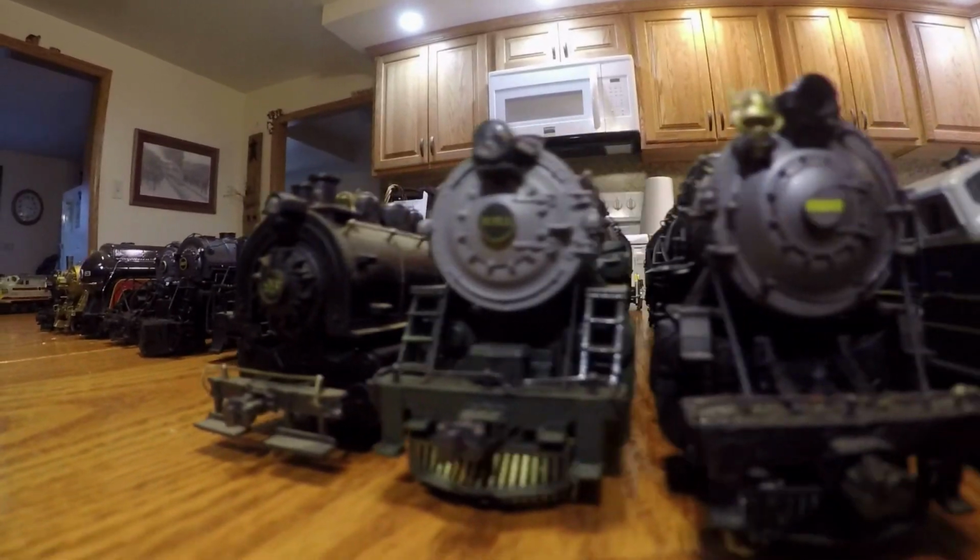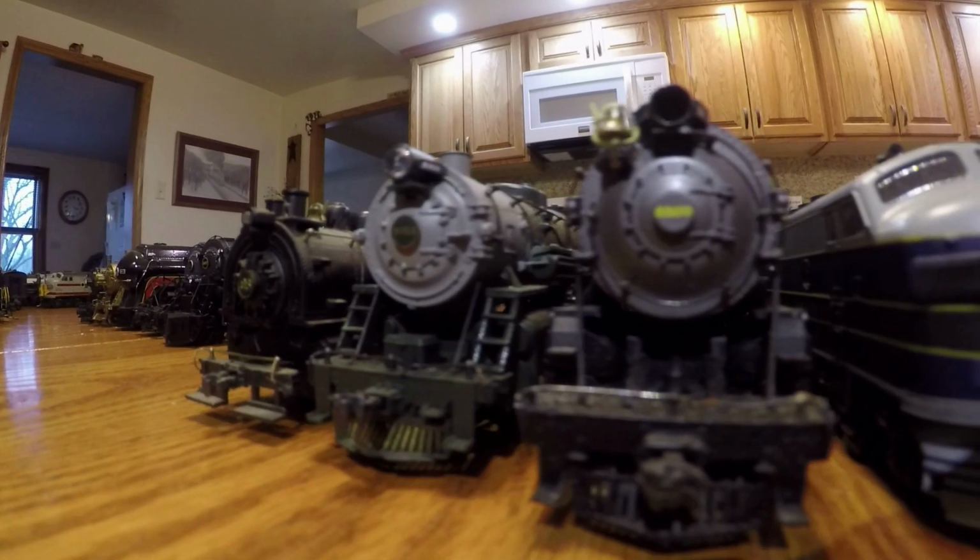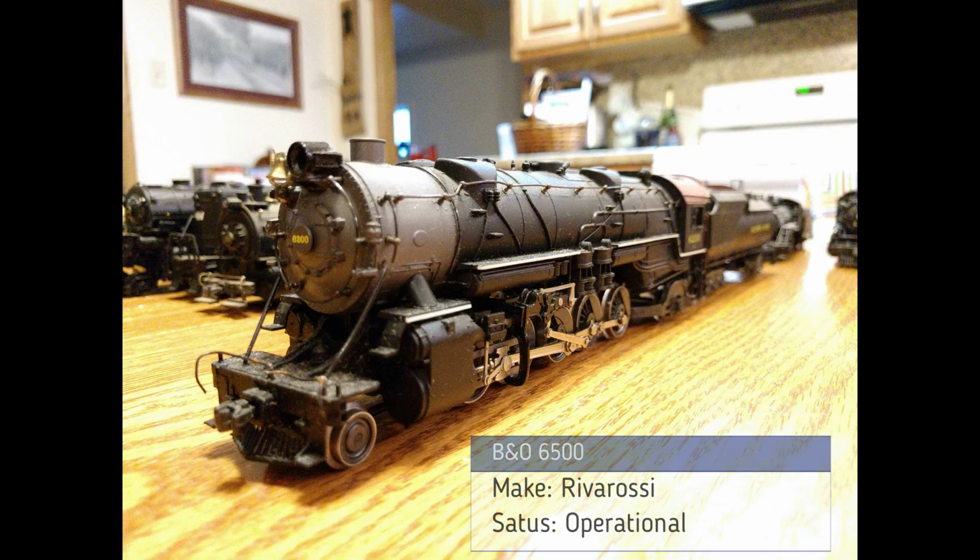Rossi must have loved their Baltimore Ohio Railroad prototypes, because here's another one, this being President Fillmore. And lastly, here's a Rossi Big 6. Much like the Nickel Plate Berkshires, these locomotives are not the smoothest runners, but they do look very, very good.